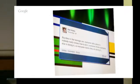Big data is like teenage sex. Everyone talks about it. Nobody really knows how to do it. Everyone thinks everyone else is doing it, so everyone claims they're doing it. I'm now going to claim that I do big data quite a lot.